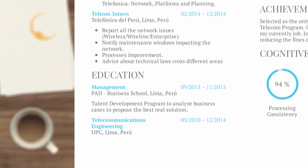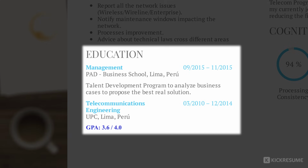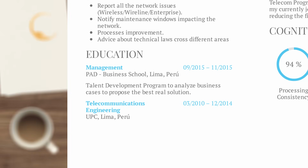Let's take a look at the education section now. If you're already a seasoned professional, it doesn't have to be too long, just like on this resume example. On the other hand, if you're a student or a fresh graduate, you might want to include additional details. Let's say your GPA was good. Well, then you should mention it. The same goes for a dean's list and any scholarships you got over the years.